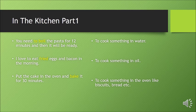Now, I have no idea if that's how long you bake a cake for, because truth be told, I've never baked a cake in my entire life. But anyway, I know what baking means. I just don't know how to do it.